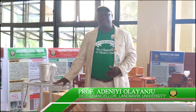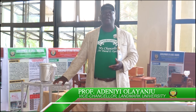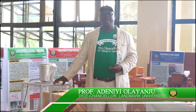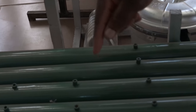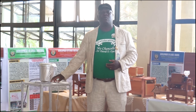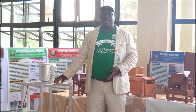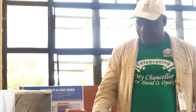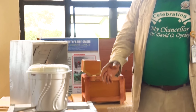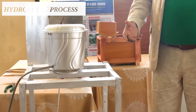Hydroponic technology is to help our youth that are running away from agriculture, especially from the rigor of agriculture. What hydroponics does is that it grows crops without soil, using different media, such as water and cocoa peat. The equipment we have here is the combined flow nutrient film hydroponic technique.